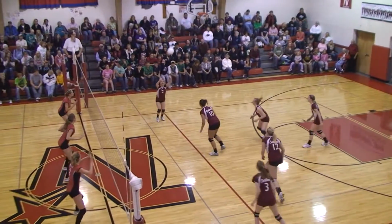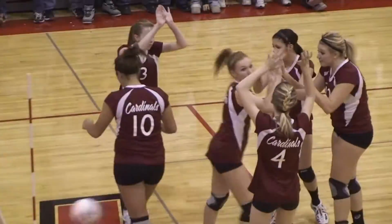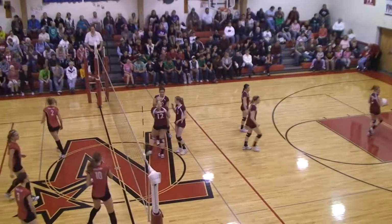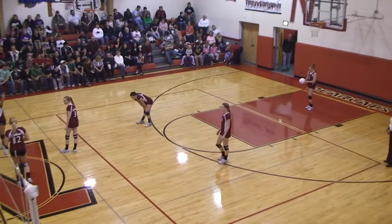As Laturnas will serve over, dug out by Hart. They're going to set up Dinius. She'll just pop one over, and it's in over the block for a kill. They faked like they were going to go to Broughton that time, and Dinius came in to make the quick kill, and that'll make it tied up at 11.